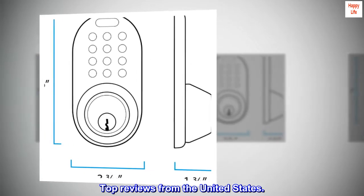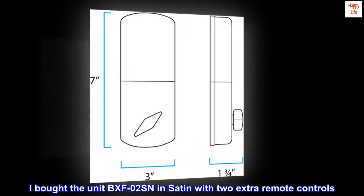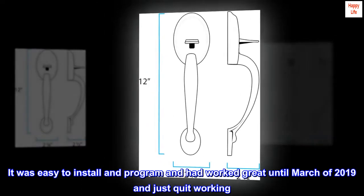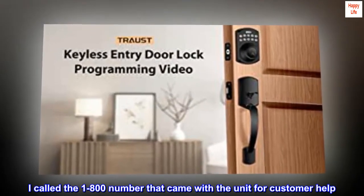Top reviews from the United States. I bought the unit BXF-02SN in satin with 2 extra remote controls. It was easy to install and program and had worked great until March of 2019 and just quit working. I called the 1-800 number that came with the unit for customer help.